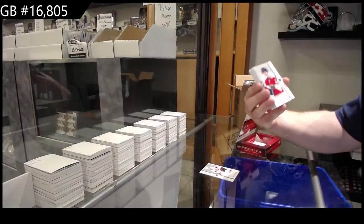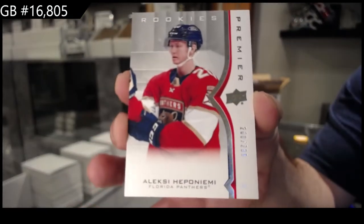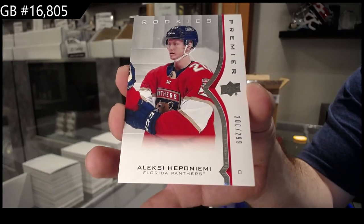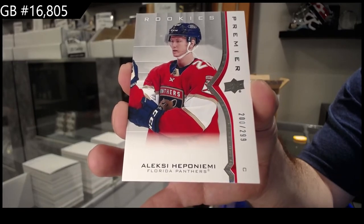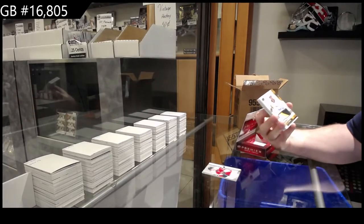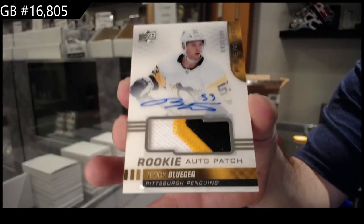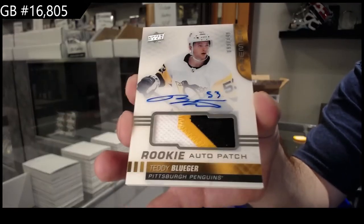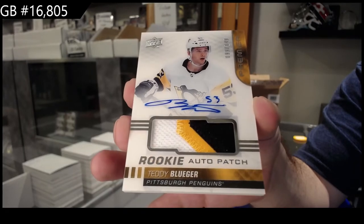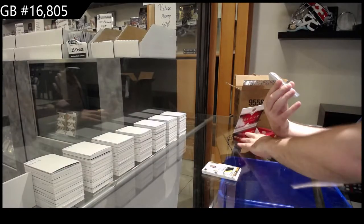For the Panthers, Heponiemi. 299, Heponiemi. We've got a 149. I got him last case. Bluger rookie auto patch. Teddy Bluger. 149. Oh boy.